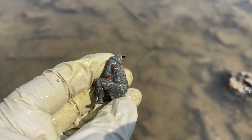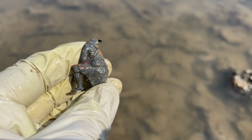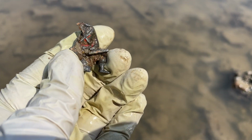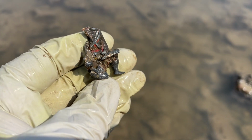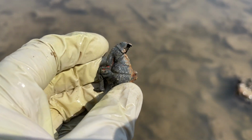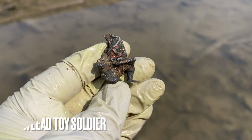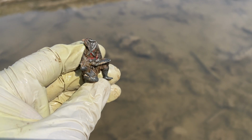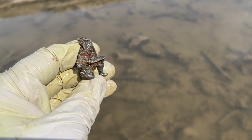So I think he would have been sitting somewhere prepared to attack. So that's another one for my toy soldier collection of the River Thames.